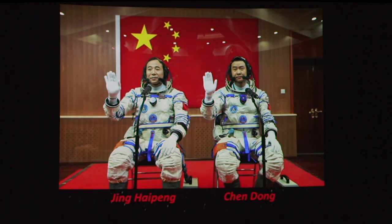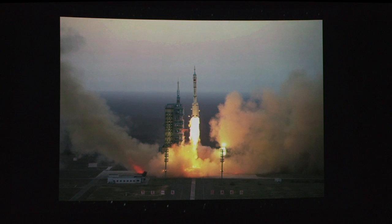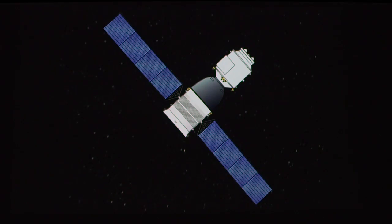And so these are the two crew members. This gentleman, this is his 3rd space flight, and the other gentleman, it's his 1st. And so mid-October, they launched on a Long March 2 booster inside a Shenzhou capsule. And this is what the Shenzhou looks like. It's modeled after the Russian Soyuz.